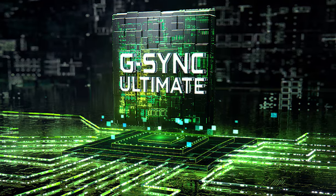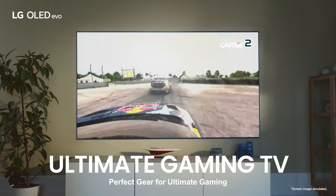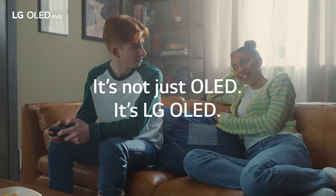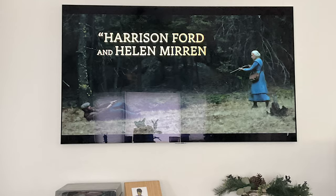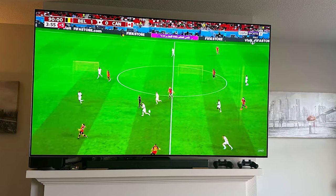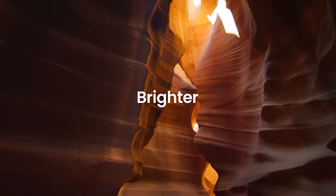Gamers, LG hasn't forgotten about you. With NVIDIA G-Sync, FreeSync Premium, and VRR, you'll be able to keep up with even the most fast-paced games. And with LG Game Optimizer and 4 HDMI 2.1 ports, you'll have everything you need to crush the competition. So, is this the best TV on the market? We'll let you be the judge of that. But one thing's for sure, you'll be hard-pressed to find a better one.